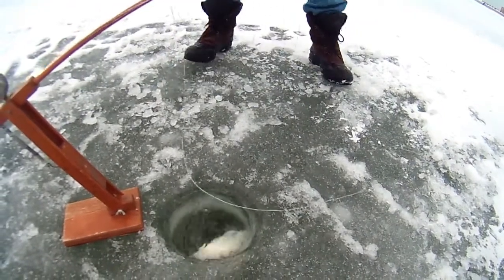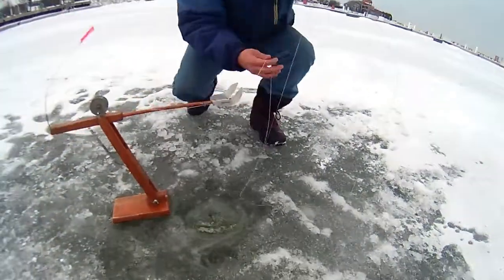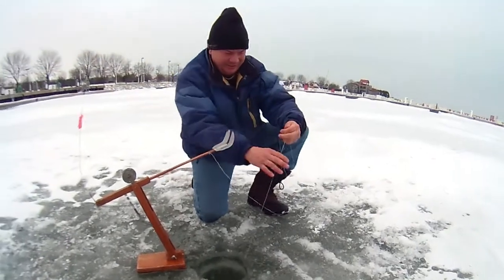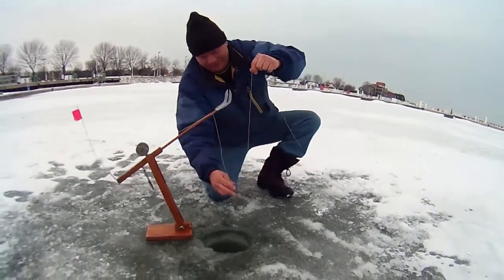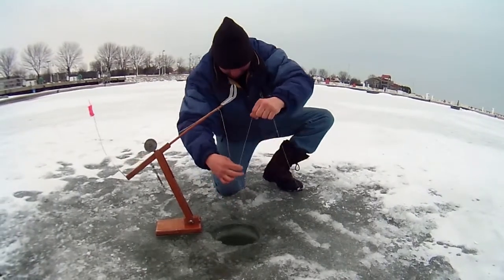Deeper. Yep. Flashing at the hole. They only gotta be 10 inches. Oh, now he's got a little energy. All right. One for two today.